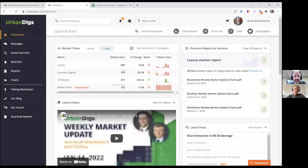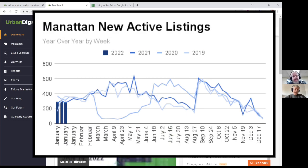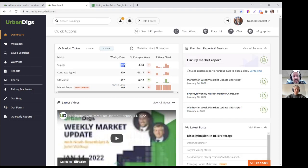I'm looking at supply. 293 things came on the market. That does not look or feel like a lot. Johnny, show me that chart. You know, it's not bad. It's been extremely consistent, right around 300 for the last few weeks, but you're right. You're a little bit shy of where it normally is for early January.